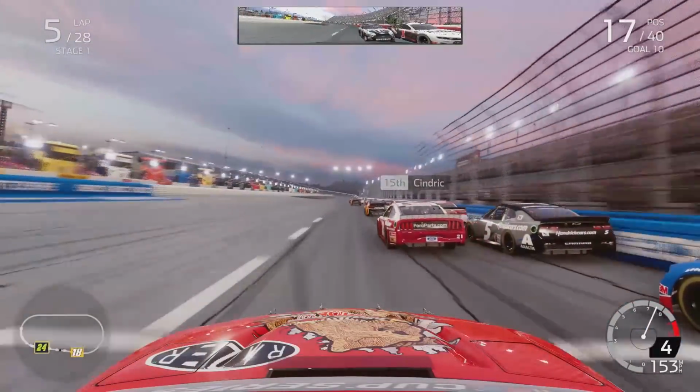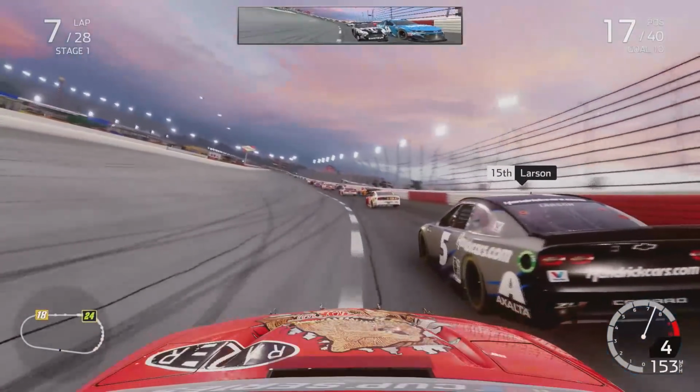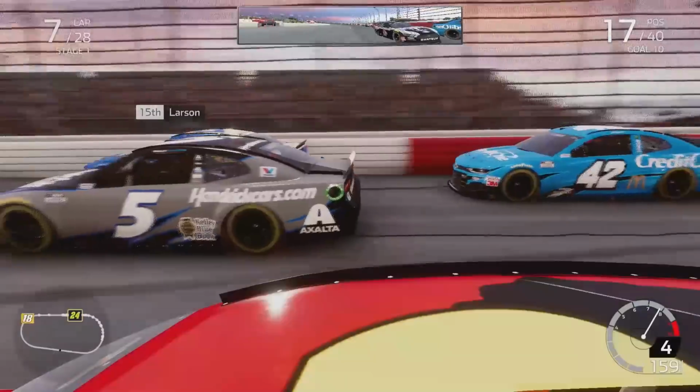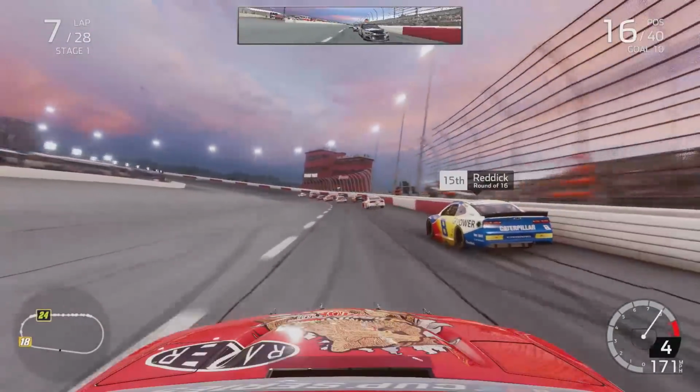But now starting to make up some ground as our teammate Kyle Larson was starting to fall down the order a little bit. We were up the inside of Tyler Reddick, and then out of turn 2 we made it 3-wide actually with Kyle Larson and Tyler Reddick now, as we would pinch out the 5 car as we went down into turn 3.